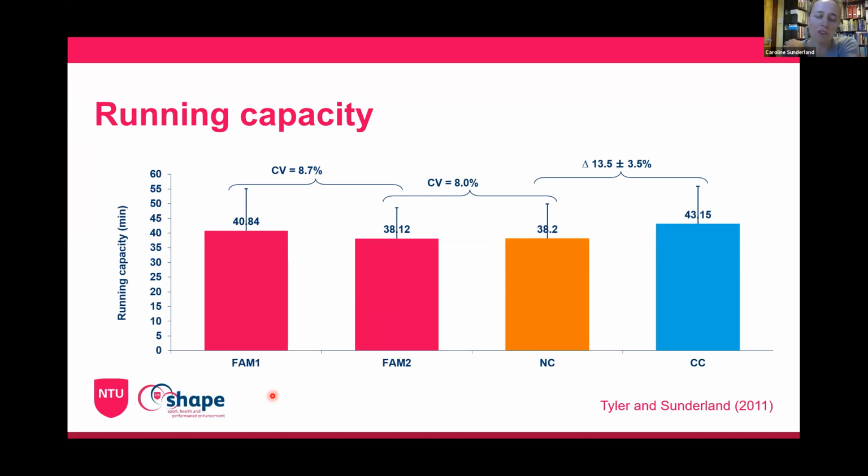So to look at the performance data, obviously with a capacity test, there is much more variability than we see with the performance. And so within this study, we built in familiarization so we could really look at the reliability and be sure that the collar was the reason for any performance improvement. So if we can just focus on the two familiarization trials here, then you can see the capacity between these, it was 40 minutes, nearly 41, and 38 minutes. And you can see the coefficient of variation here was 8.7%.